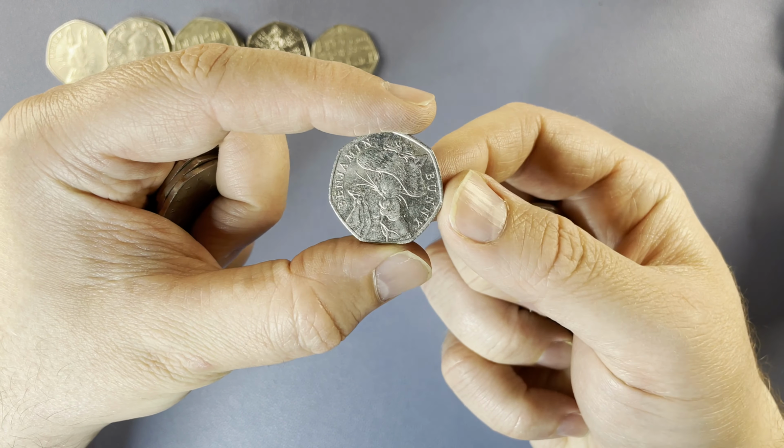What's this one going to be? Another diversity. Another dictionary. Christopher Ironside, 7 million of these ones were circulated, so that one's not a keeper. And here we have another Queen's Memorial coin.